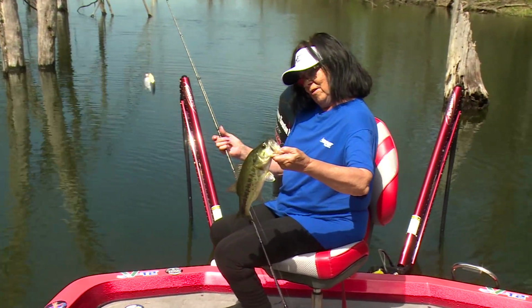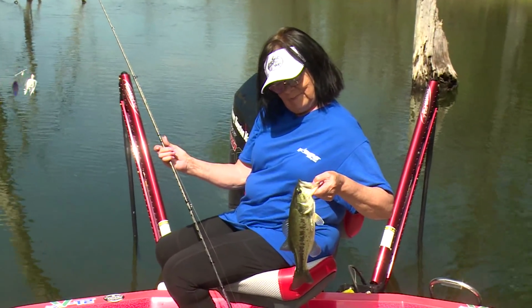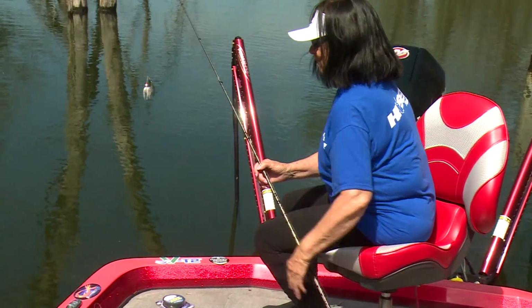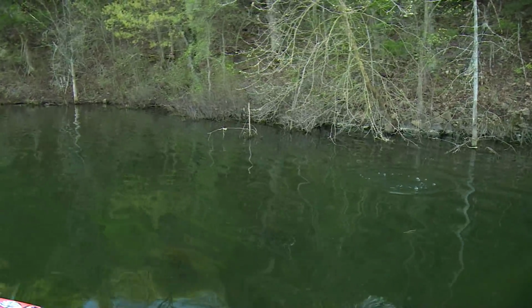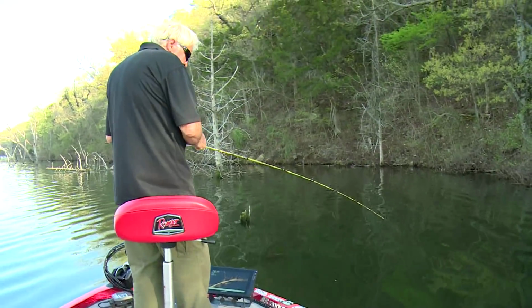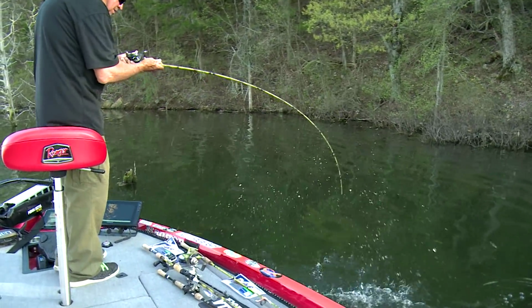Well, it's so brightly colored, he almost looks like a spotted bass. Let's see. There's no teeth on the tongue, is there? No. It's a pretty largemouth. Oh boy, that got it as soon as it hit the water. The instant it hit. Not a big one, but not bad.